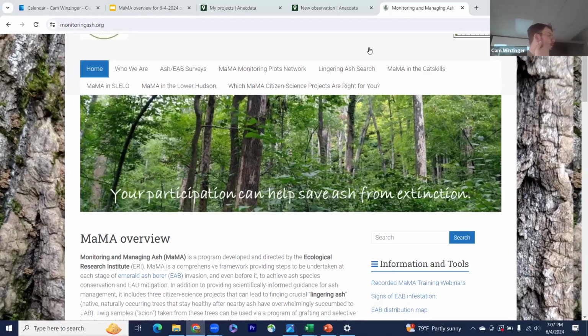Yes, Colin. What if there's an ash tree that there are... So if there's 100 ash trees and all of them are dead, obviously it's too late to look for lingering ashes. At that point, you can manage as you see best fit. It's equally important to document it. If you have more than 40, that's fine. But you can still document that they are there and they are dead, so we know that the infestation has progressed to a point where we should be looking for lingering ashes in neighboring areas.